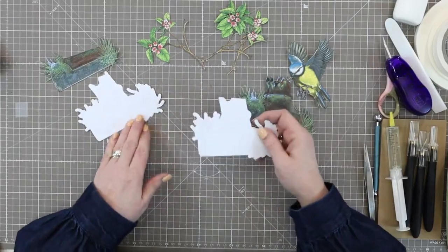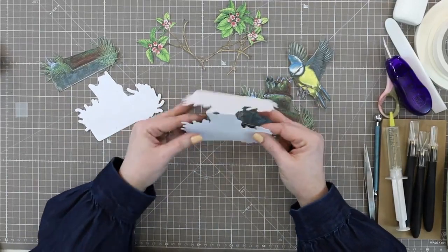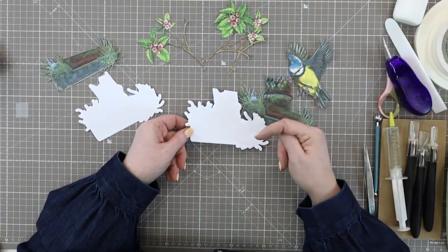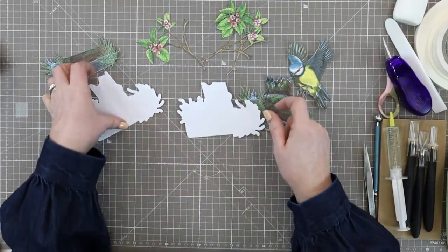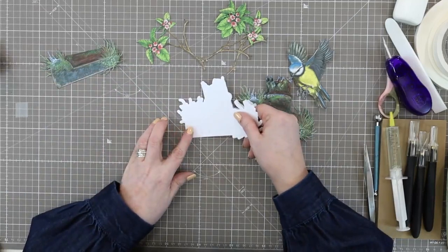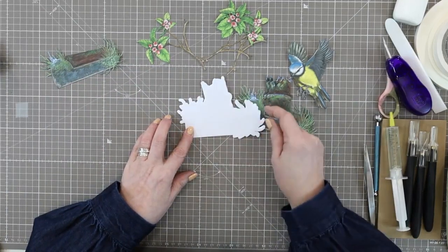So I've thought, I want to use it this way round. I've gone ahead and made myself a little card blank. I folded some card in half, put the die across the edge and cut that out, and then I've done another cut to finish that off.